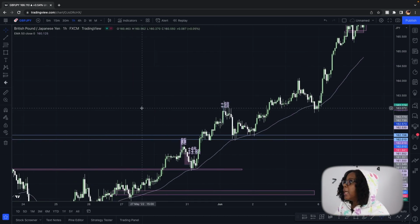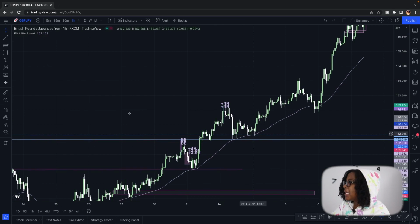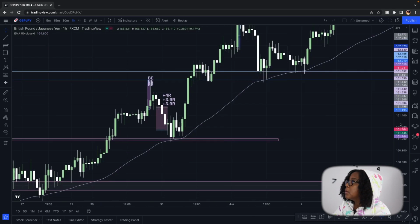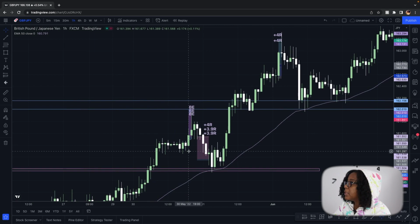So last week I didn't trade too much. I traded, was it like Monday night, I believe. It was kind of going into Tuesday. Let me get my calendar out. So as you can see, I took 3 solid trades last week. It was a winning week for me.